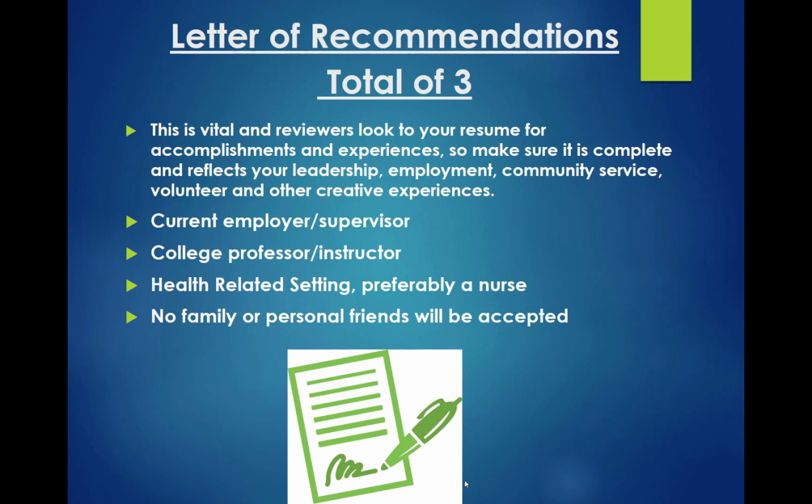Okay, so who do you want to choose? Or who should you choose? First thing is you want to make sure that you know the person, okay? And when I say know the person, how is your guys' relationship? What have they seen you in? What type of capacity? Is it in the classroom? Is it in a healthcare setting? Whatever the case is. Do you feel this person will be able to write you a letter of recommendation?